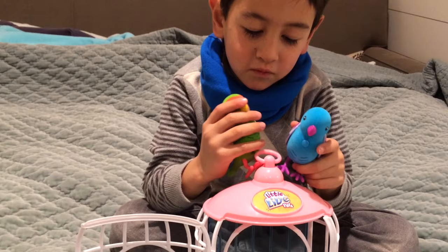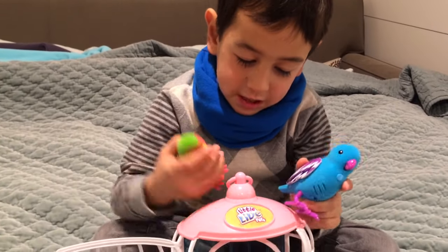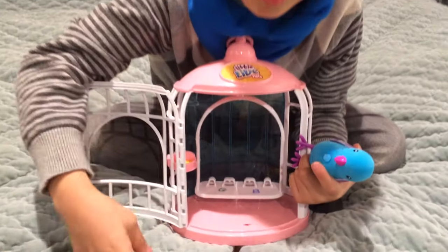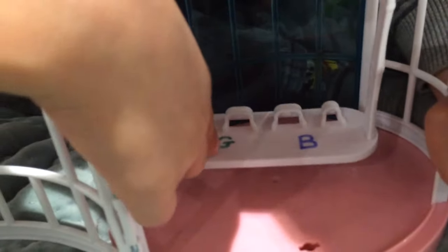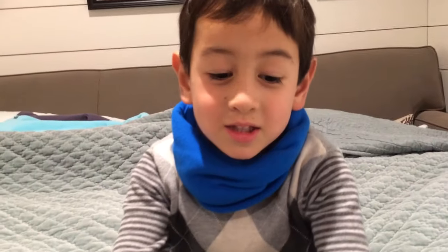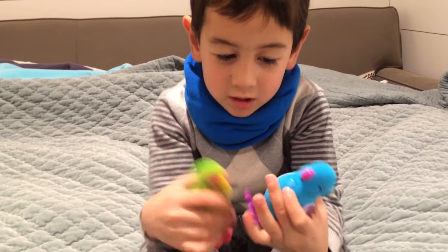I just got this from Santa, so I got two birds in this big cage. And so I know which one to put on, I got G for green and blue, and B for blue. Okay, so my birds sing if you press these buttons.